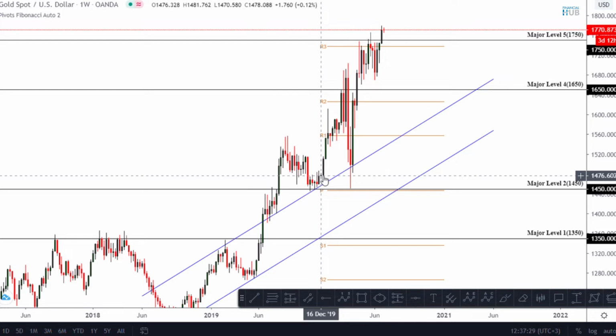So what I have on my chart now is gold. So I look at gold, Euro USD and maybe GBP USD, and we'll be done with the Technical Tuesday this week. So gold on the weekly chart, what are we looking at?